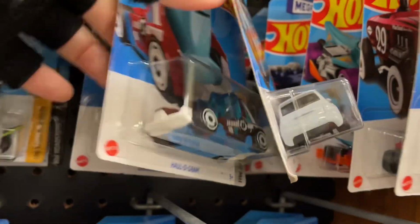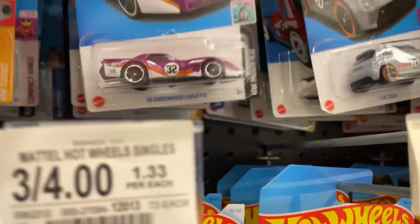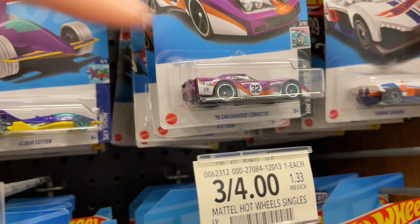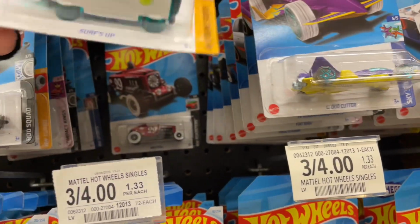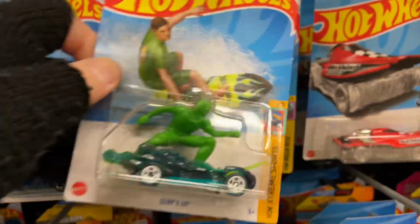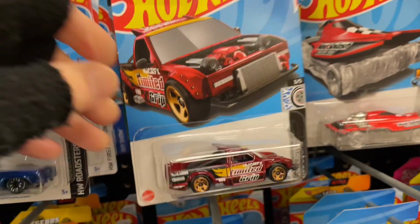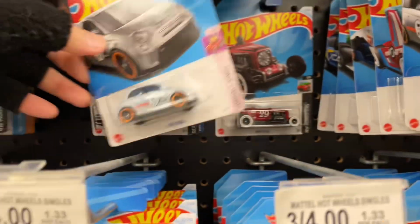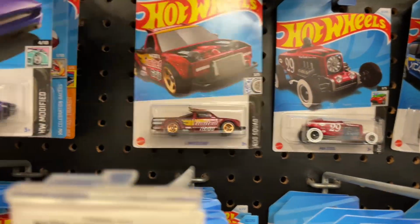And let's see what we have here. The Fiat, the hologram, and a few of the same ones, another, what do you call that? Greenwood Corvette. Hey, there's the Surfer, Surf's Up. I gotta open one of these. I've never opened this one, I don't think. I think I just kept them in the package every time. I wonder if the guy comes off. I'm gonna say he does come off the board because the other one, Tony Hawk, comes off the skateboard.